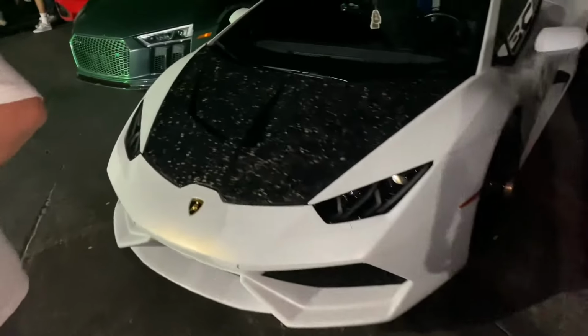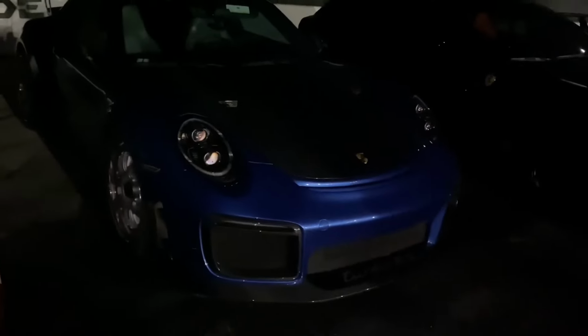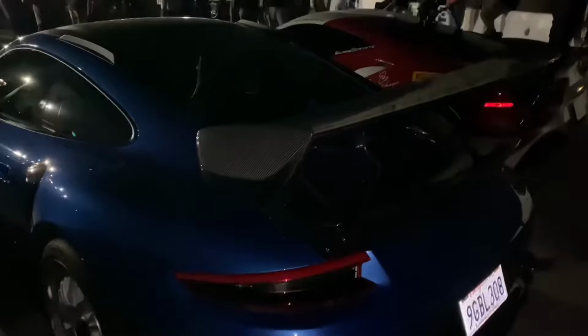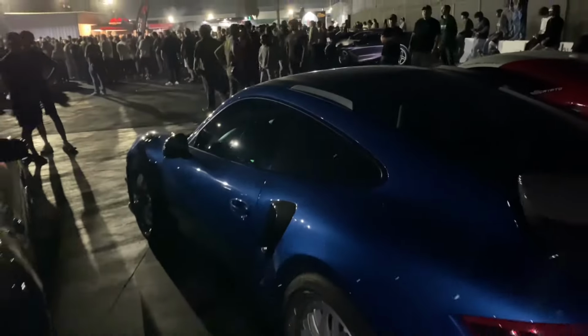Ton of Huracans. This STO right here. Forged carbon hood on this Huracan. An R8. A GT2 RS in this beautiful blue color. Also, look at the rims. Oh my god, this thing is so nice. And look at this wing. Fully carbon fiber. I'm pretty sure it's aftermarket, but once again, look at these wheels. Fits it so perfectly on this 2 RS.